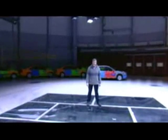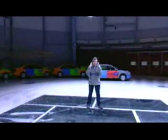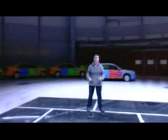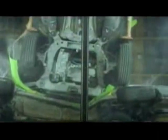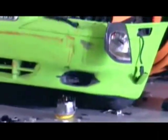And it gets better, because the cars are actually laser guided, like missiles. The laser beams not only tell them how fast to go, but also which part of the other car to hit, to within 25 millimeters. Very impressive, but sadly, still not good enough.